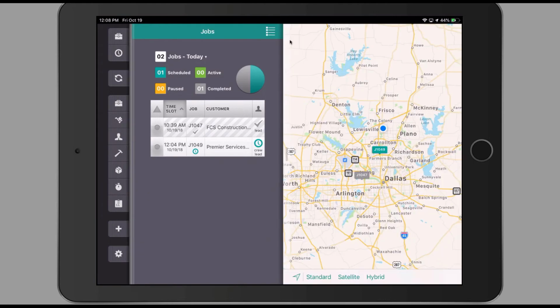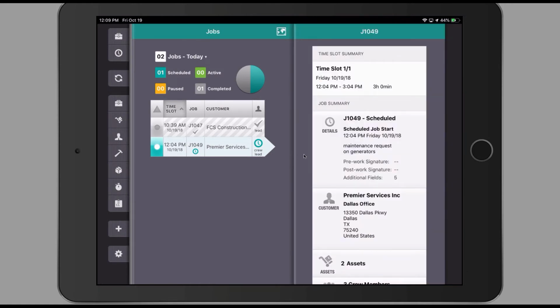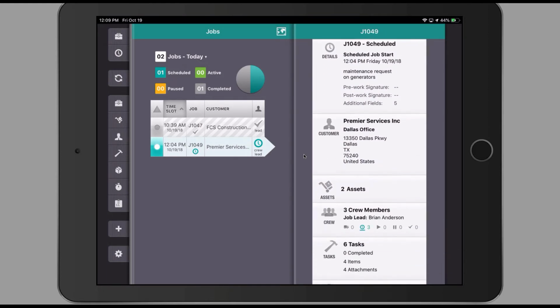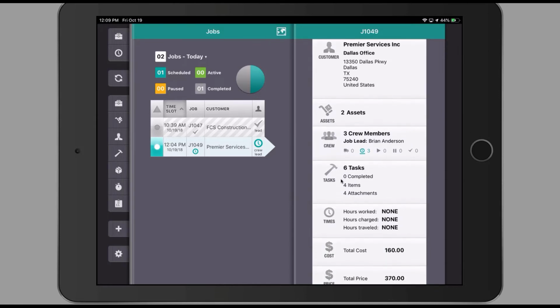I can also represent these jobs on the map. This will show me where I am in relation to my jobs. You see that I have one completed job north of Arlington, and I have one job to be done near Farmers Branch. When I select this job, I can now get turn-by-turn directions on how to get to that job site. Within the job are a few core components, such as the high-level job details, customer information, information about the assets we're working on, the crew that we're going with, and the tasks to be completed.